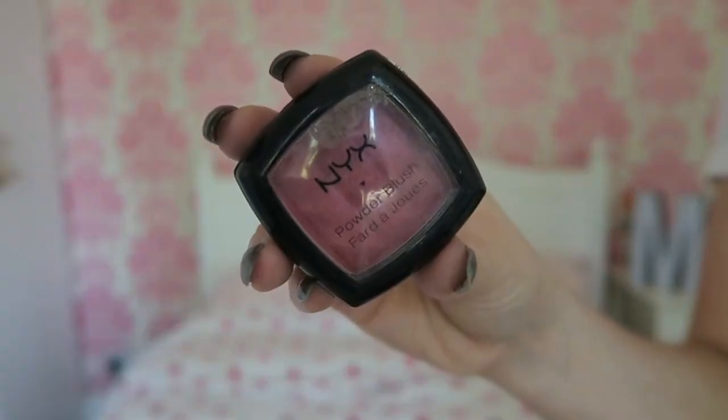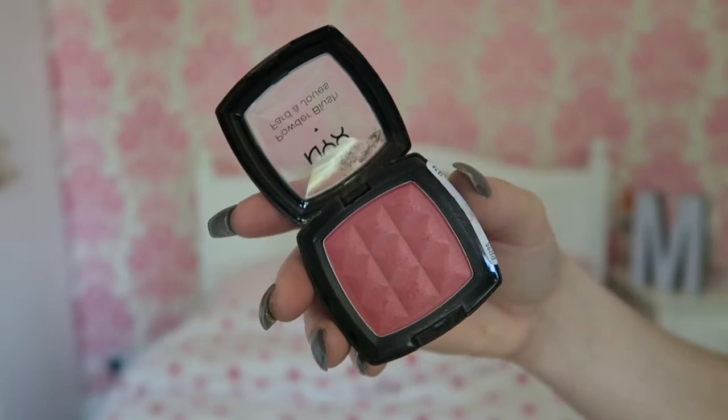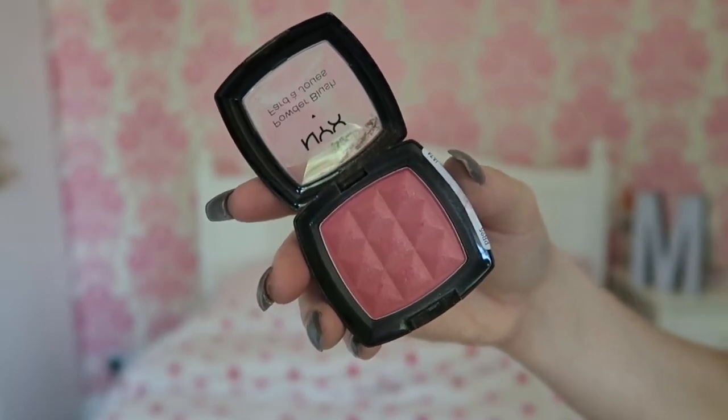Also, in this little bit of random section of this part of my drawer, I've got the NYX Powder Blush. I don't really wear blush at all. I don't really know why, it's not something that I reach for. This is a beautiful colour. I have worn it before and I have used it, but I just don't wear it on a daily basis.